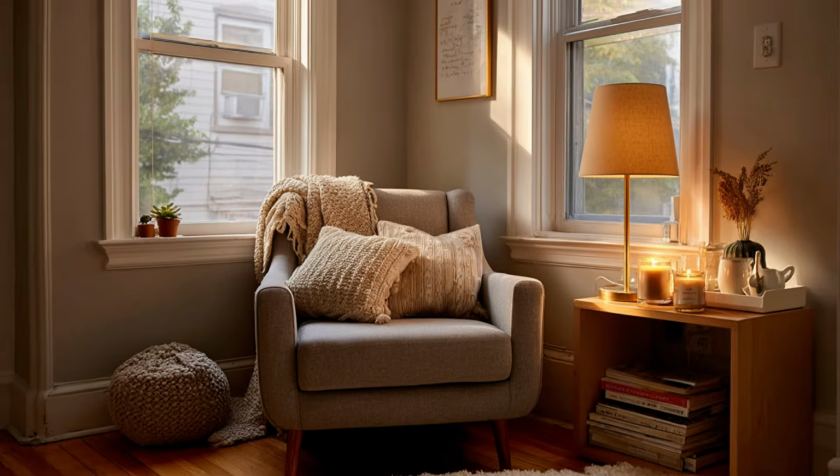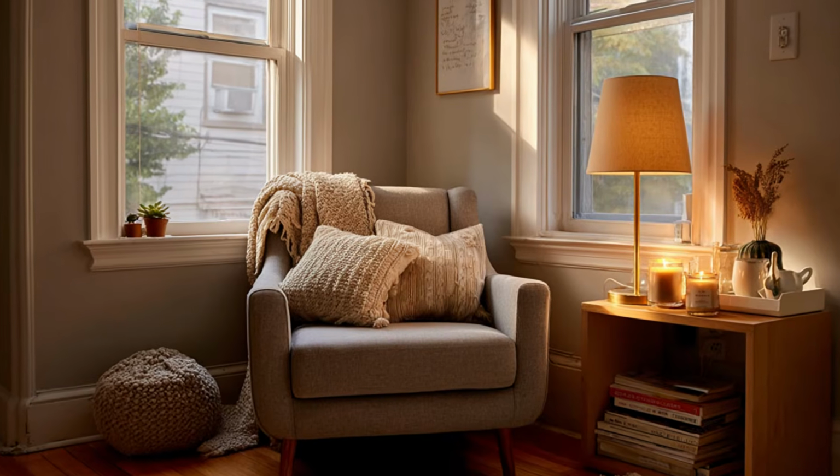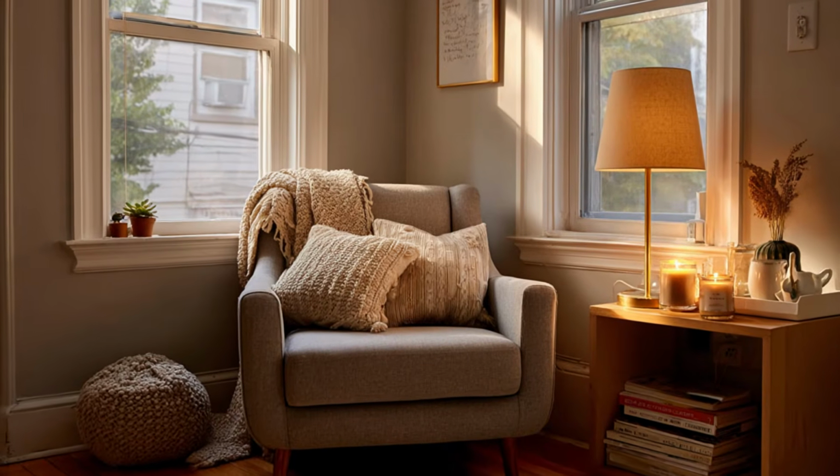Let's get inspired and transform small spaces into a cozy retreat worthy of the silver screen.